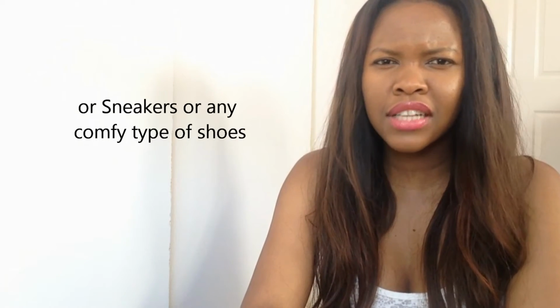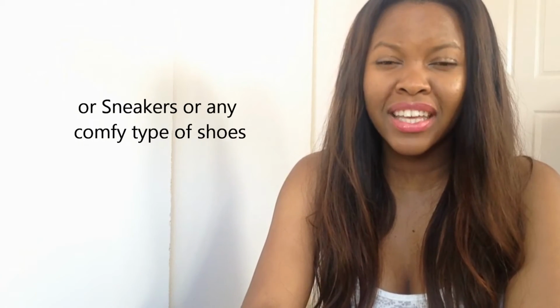Some people wear heels. I don't understand it. Why would you wear heels walking for a good 5 minutes to your next class, or 10 minutes in heels? But I mean, thumbs up if you can do it, but it's not a must. I don't think so. In terms of formal wear, you don't want to bring all your formal stuff, because chances are you're not going to need it or use it, or you can bring 1 or 2.